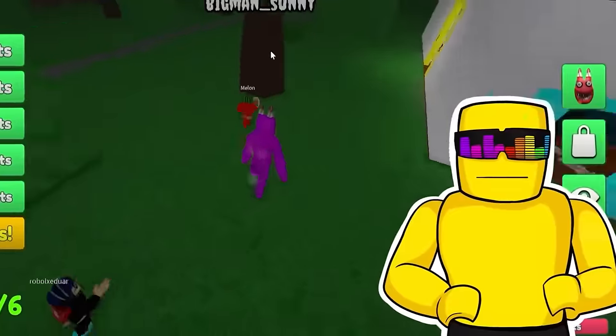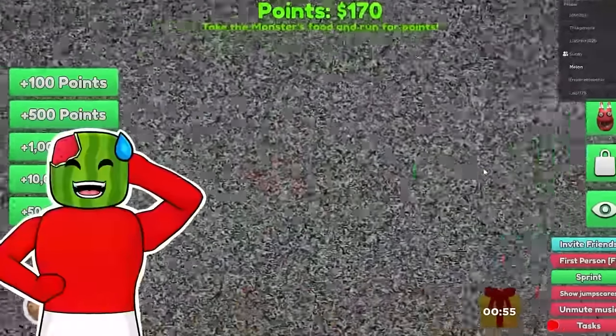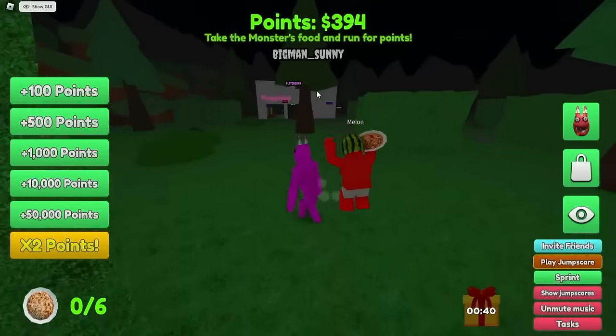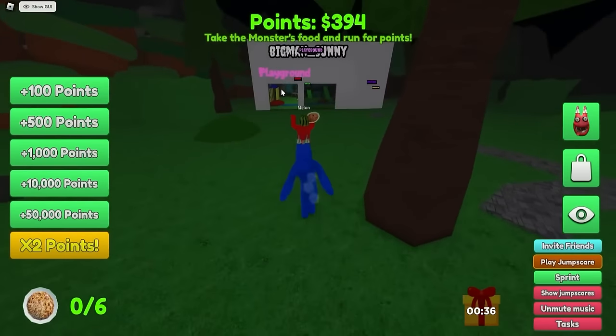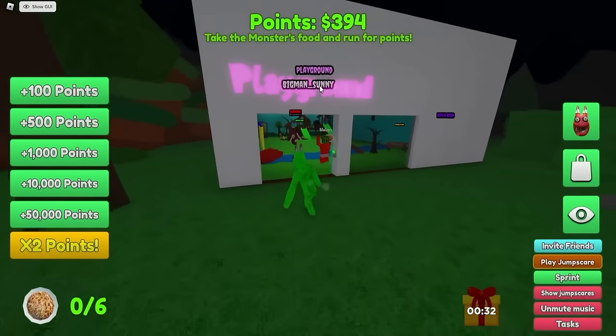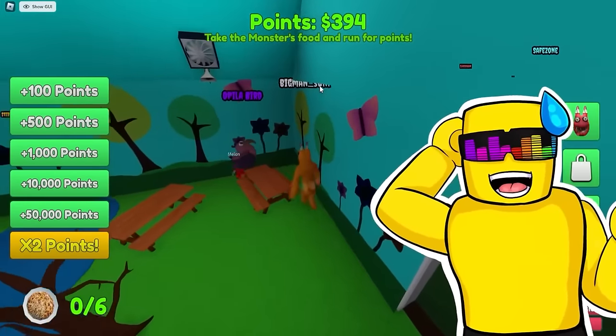Bro, I got this cool morph, and I can't even eat you using it. Sonny, this game is about getting spaghetti, not killing the melon. Well, this game's trash, then. If I can't destroy the melon, why even play? You know what I'm saying, guys? Comment down below if they should update all these hungry games and let players who morph eat the other players. Like, why would I morph if I can't destroy people?